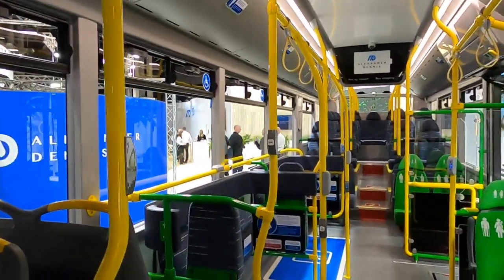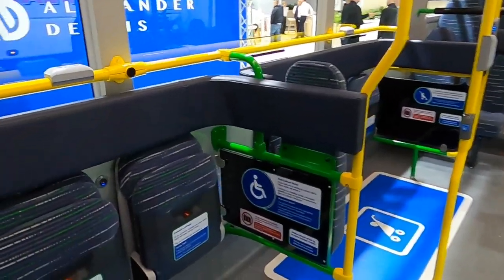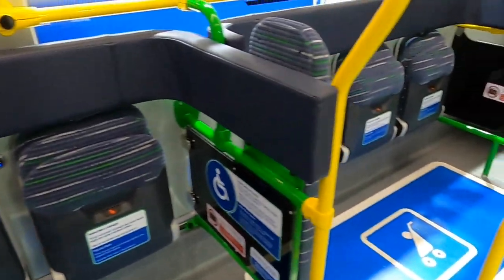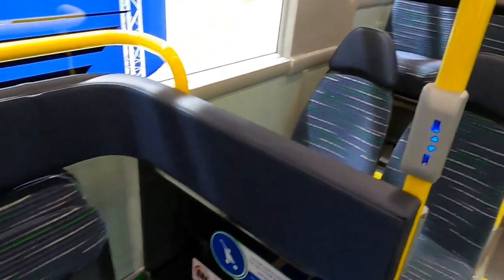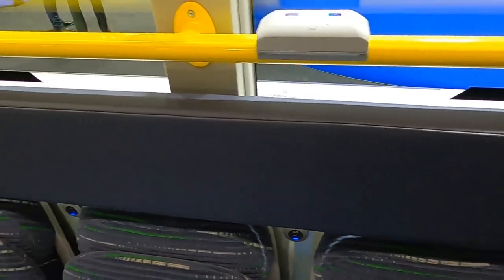On the interior, it's a rather interesting layout. You have a full wheelchair bay with three tip-down seats, but you also have a space dedicated to buggies. You also have this nice padding around the bays.